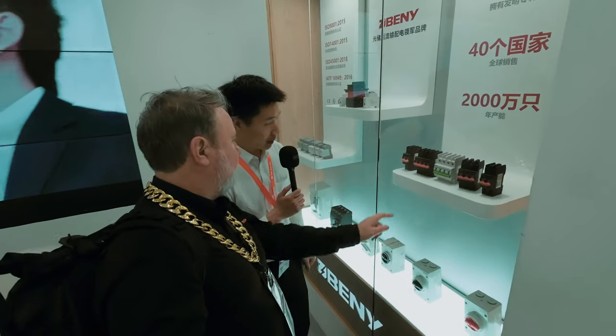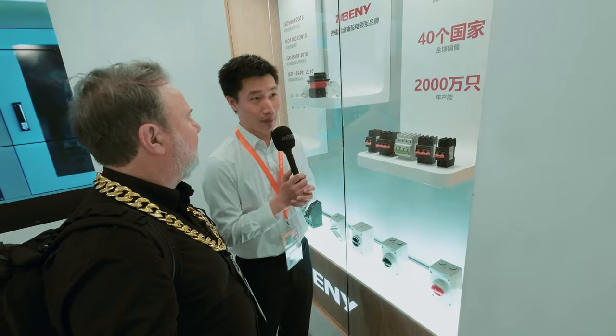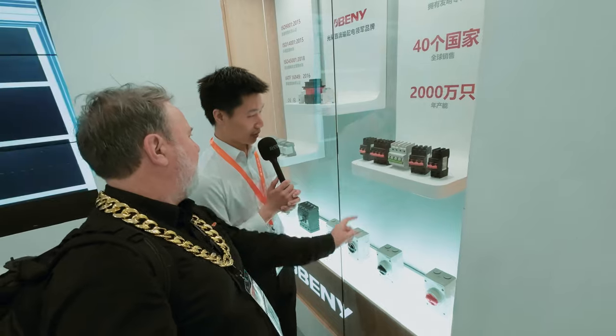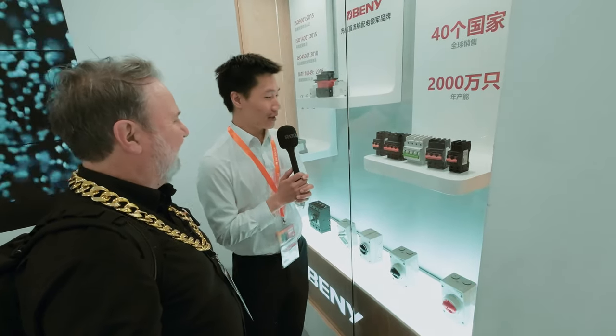I haven't seen black ones before. Are they different? In fact, we customize the black one for our client in the US. So it's just color? Yeah, just the color, the same function, the same quality. Because in the US, it's very common to have black switches. So it's just a local variation. Yes, I think you know the market very well. The black one is preferred for some clients, but some of them just prefer the white one. So different markets, different requirements.